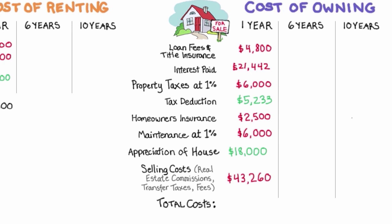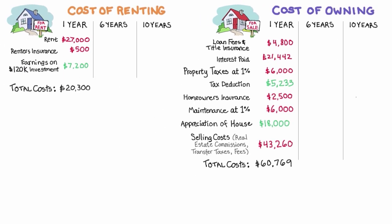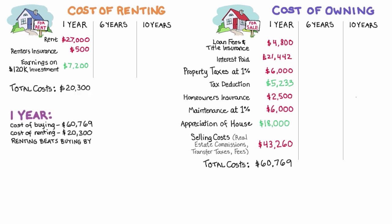So as a first-year owner, you pay $4,800 in loan fees and title insurance, $21,442 in interest payments, $6,000 in property taxes, $5,233 are saved in your taxes. You pay $2,500 for homeowners insurance, $6,000 for maintenance, and your house appreciates $18,000. Finally, when you sell it, you pay $43,260 in selling costs. Adding everything up, the one-year cost of owning is $60,769, and the one-year cost of renting is $20,300. So renting beats buying by $40,469.